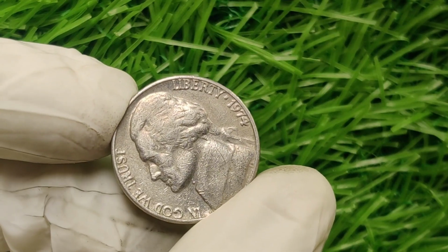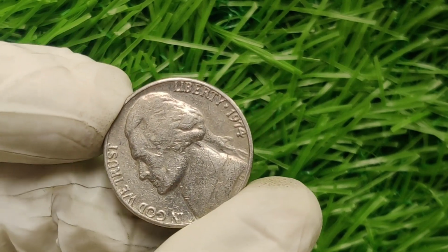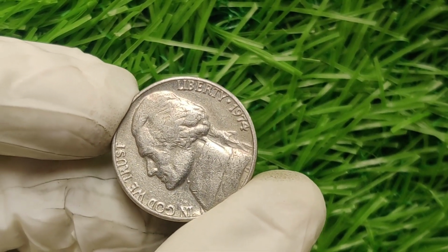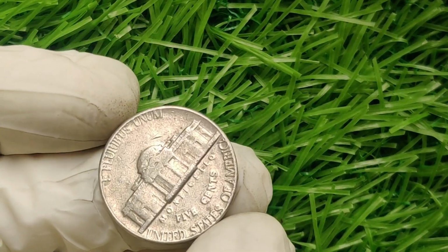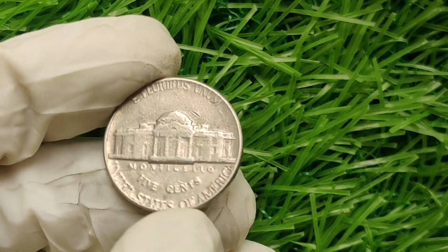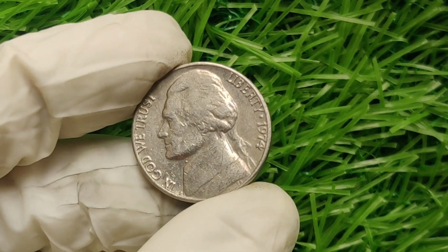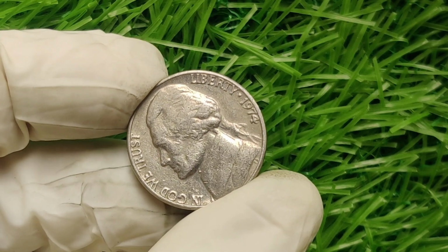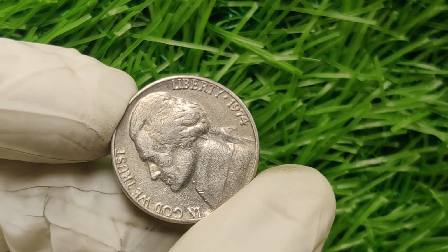Today, we have an incredible story to share with you, a coin that not only holds historical significance but could also be worth a lot of money. We're talking about the 1974 Jefferson nickel, a coin that's more than just a 5-cent piece. It's a piece of history with a value that might surprise you. Stick around to find out how this humble nickel could be worth $4.7 million. It's much more than it appears.